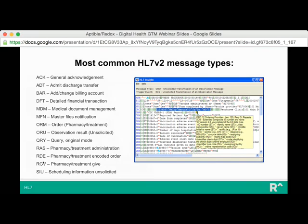And then we have an example of an ORU message, an observation, just to show you some of the syntax of what HL7 looks like. You'll see on line 3 there we have Jones, Jane, Lee, which might be a patient's name. It might be first name, middle name, last name. It might be last name, first name, middle name. But as you can see in the syntax of the message, it's hard to understand what that data really means.